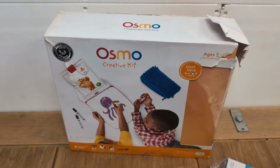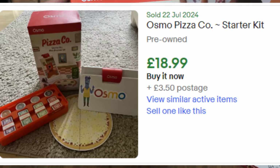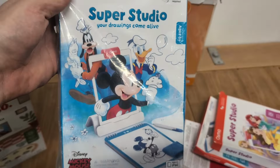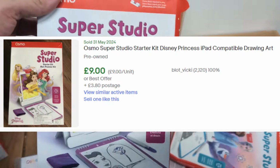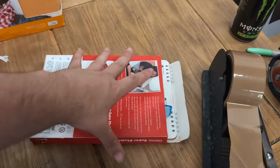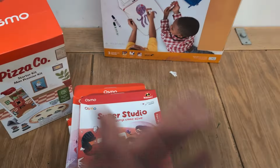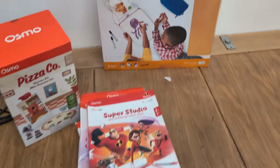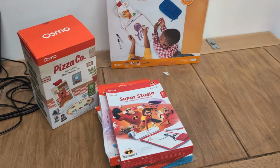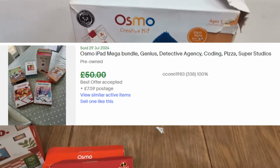But I'll flash up some comps. So whatever that is. Whatever that is. I think that looks brand newish. So whatever that one is. Whatever that one is. Frozen one. And then Incredibles. I might do it as a whole complete bundle, if that's all you need to get going and these are like add-ons. But you'll see what they go for individually. My money should be safe at £20 for it all.